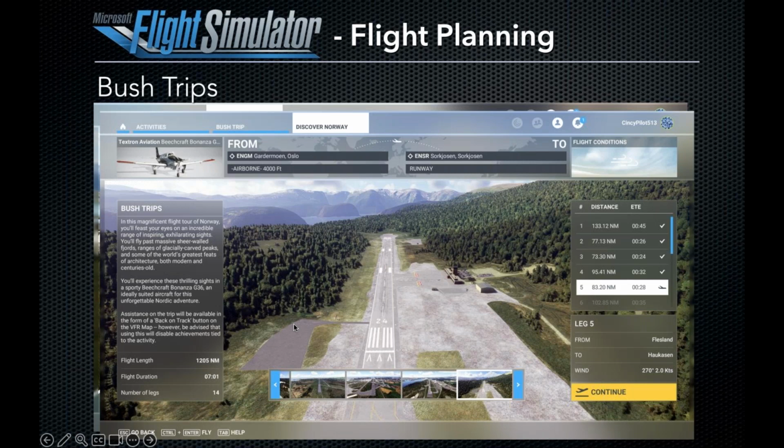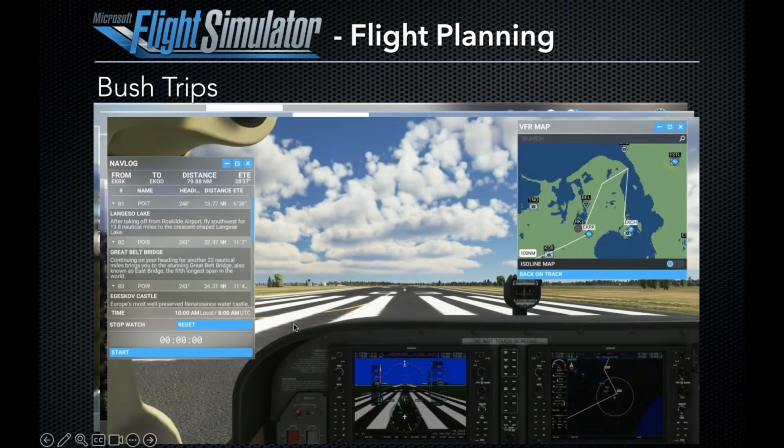I've not completed it, but what I like is it gives you a breakdown of how long each leg is, what you're going to be doing on said leg, and then when you activate that leg, it's pre-programmed into your GPS, also on the moving map, and then a little bit of a nav log on the left to give you a breakdown of where you're flying, what's unique about it. This lake, this bridge, this dam, this castle, all covered with bush flying.